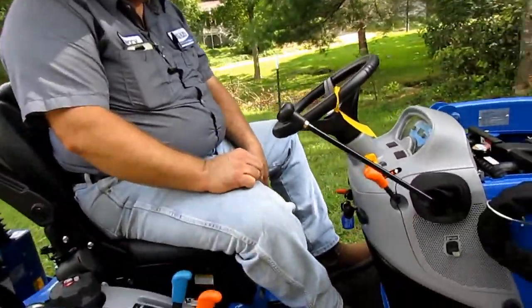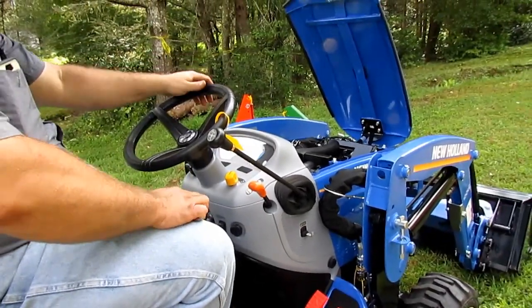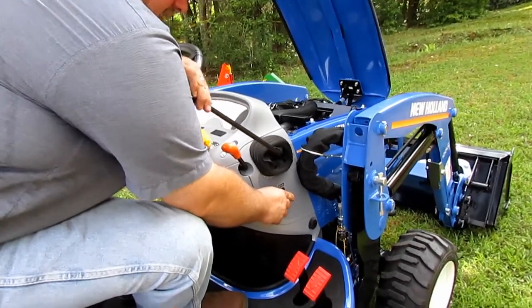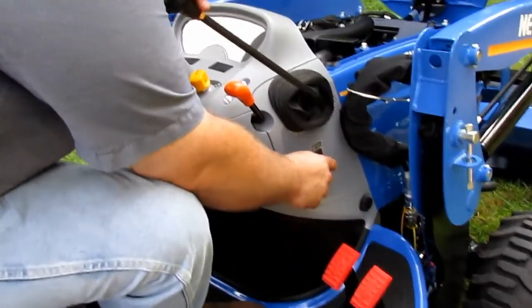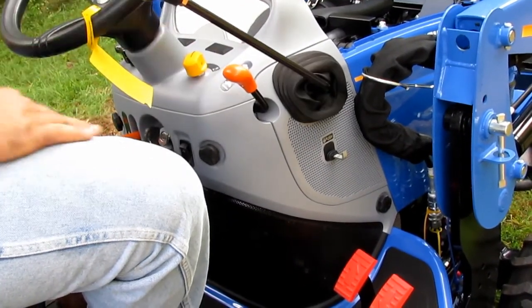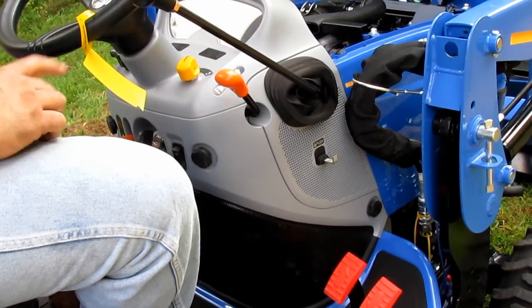Loader control. If you're mowing and you have your loader on, you can lock your loader handle out with this little lever right here. All it does is lock your handle out, so you don't accidentally hit it when you're mowing and it starts moving and falls down.